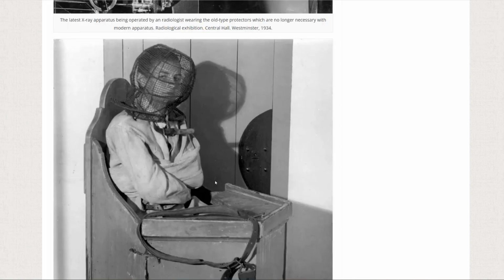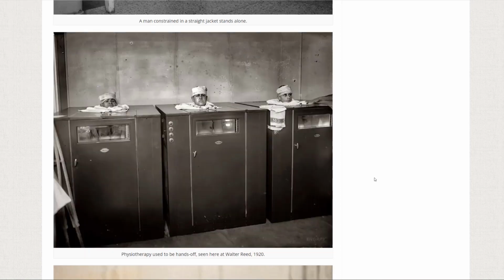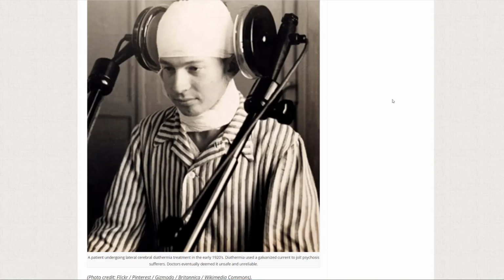Now this is called a lunatic chair. Seriously, it was a chair given to people with mental illnesses in a Dutch hospital in the 1930s, guys. Pretty damn scary, isn't it? These are physiotherapy machines, which were effectively you would put a person inside the machine and then just leave them to the treatment. 1920.